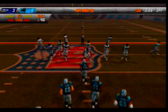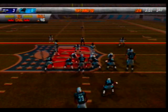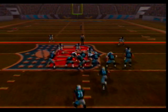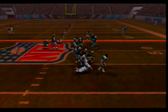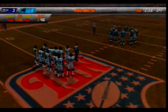Ball on their own 46. Ball on the 46-yard line. Little misdirection. Flips the tackle. Number 92 comes up to make the play at the 46-yard line. He didn't hit the hole with much conviction on that one.